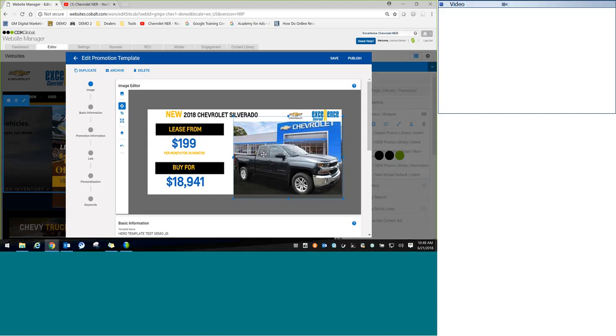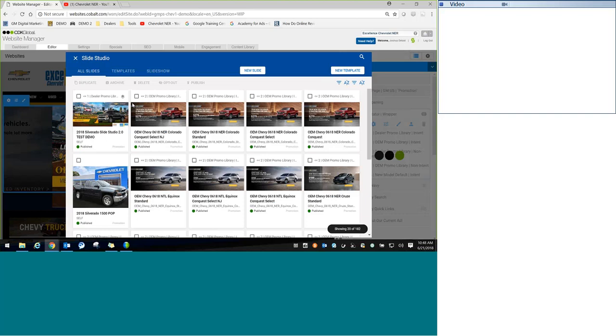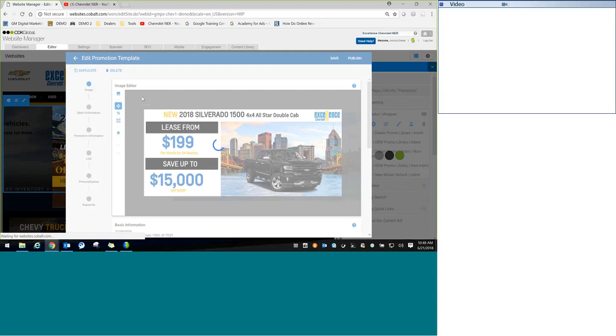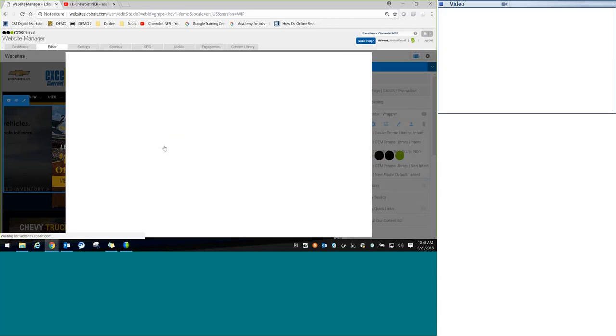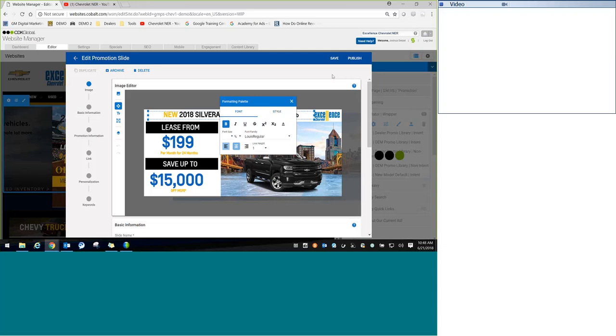All right, so this is how you edit these slides in Create Templates. And if I just want to change this and use a different vehicle, I would not edit the template, because the template's fine how it is. I just want to click into my template, new slide using template. I can swap out this image with another one, change this stuff, and then I would just save it as a new slide.